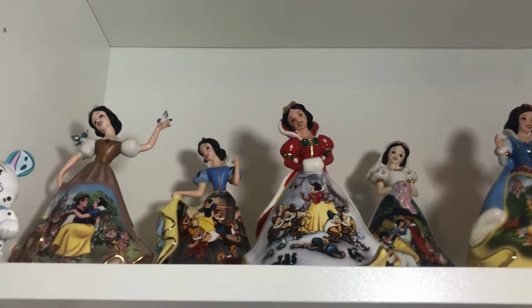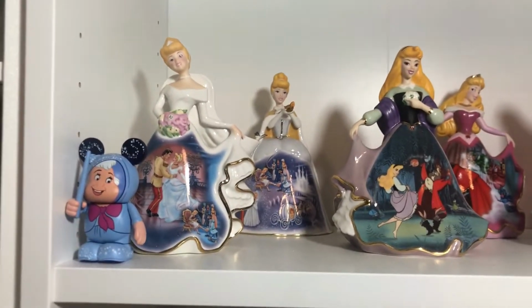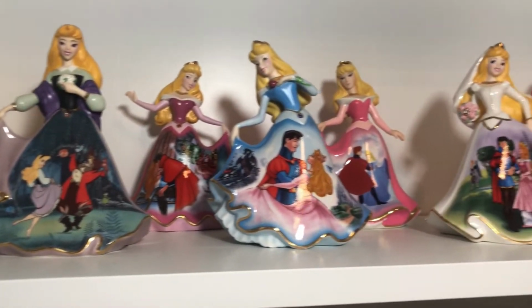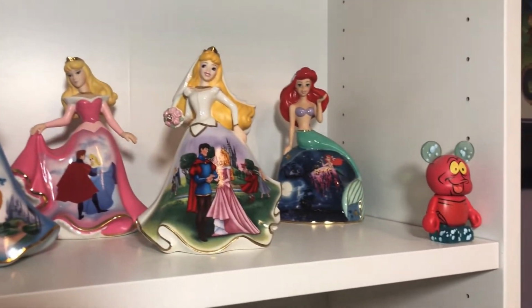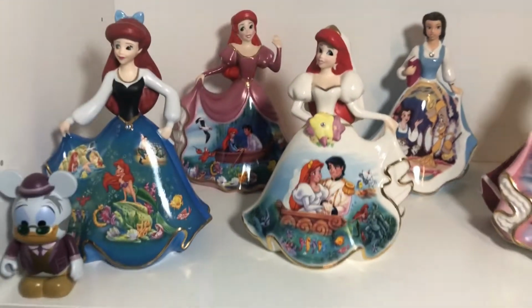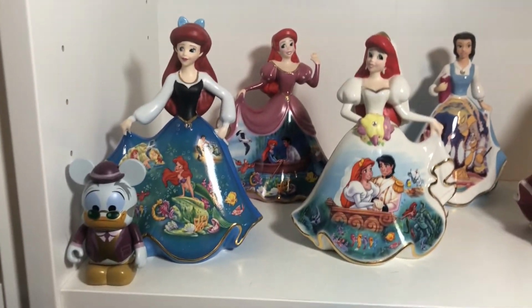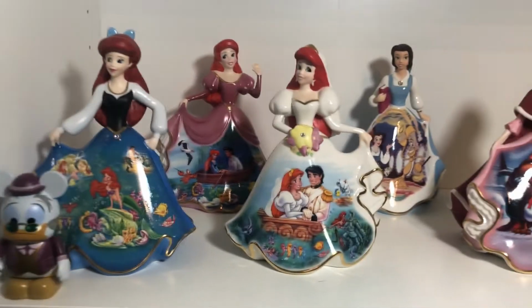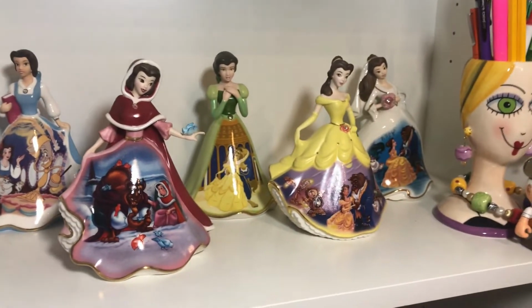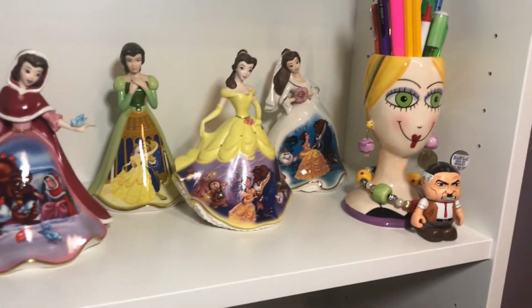Then I have, so this whole shelf is Snow White, and I have them organized by order of the scenes that you see the dresses in the movie. So Cinderella kind of overflows up there. I have the fairy godmother appropriately down here. And then it goes into Aurora, Ariel, and obviously Sebastian. And then I have Professor Ludwig von Drake, which is one of my favorites. And then Ariel goes into Belle. These are also in order of when the movies came out because I'm insane.